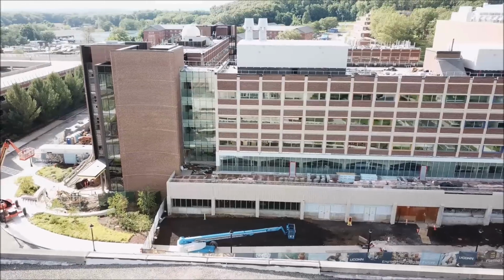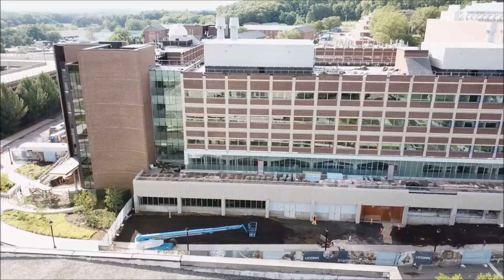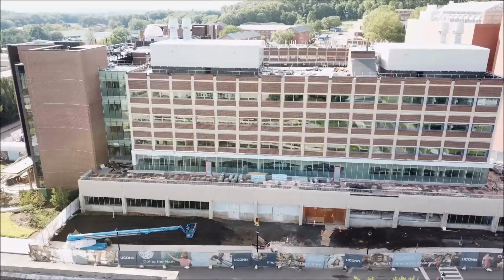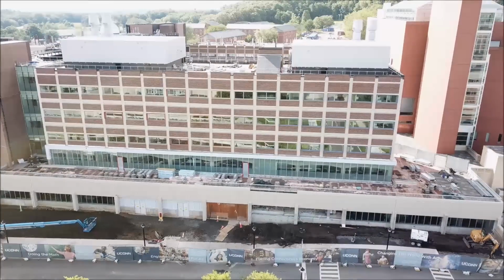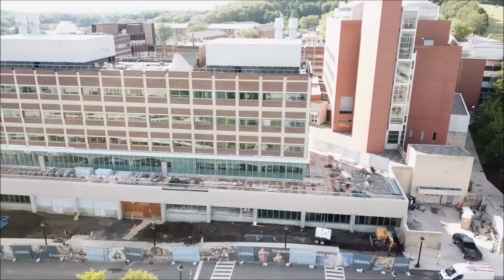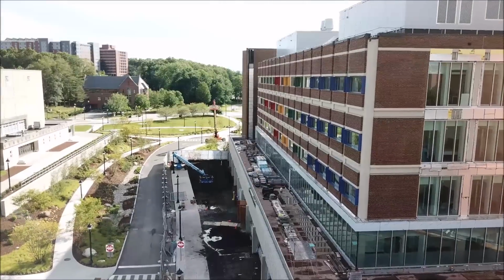Right off the bat, we notice the scaffolding has finally been removed, and there it is, the first floor, brand new storefront, new panel over the top, existing concrete beams interior to the building. Total new look. We talked last time about the Bose-Einstein condensate palette of colors.